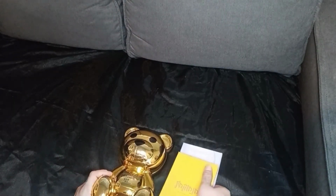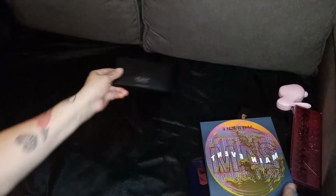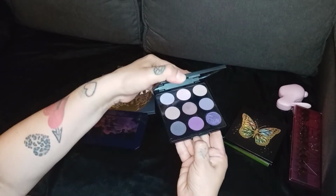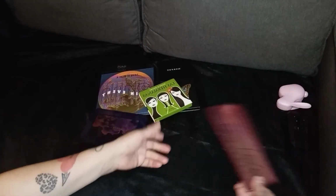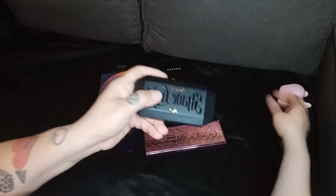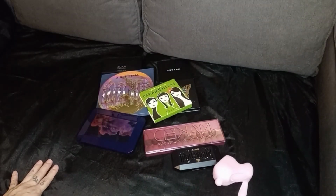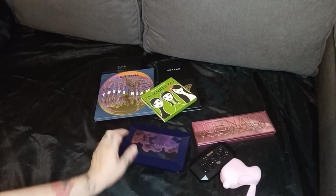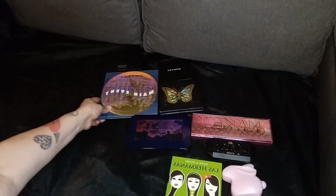Yay! Okay, we're going to count what I am giving away and see if I made it to the 8. All right, 1, 2, 3, 4, 5, 6, 7, 8, 9. Yay! I made the goal, and I added 1 extra. Woo! I made the goal.